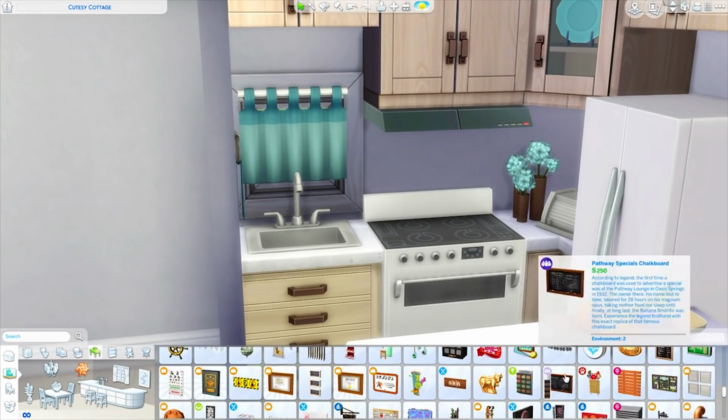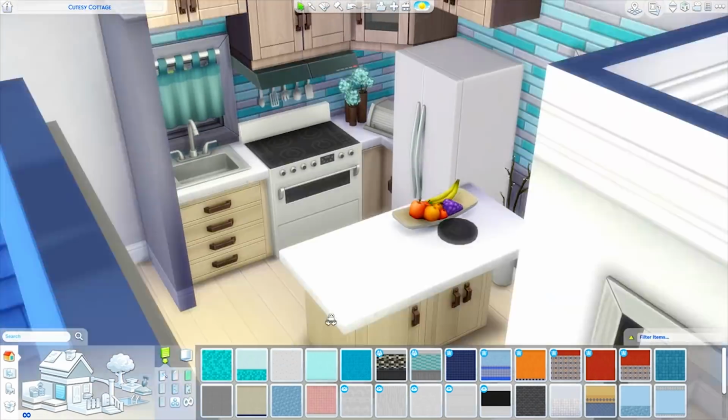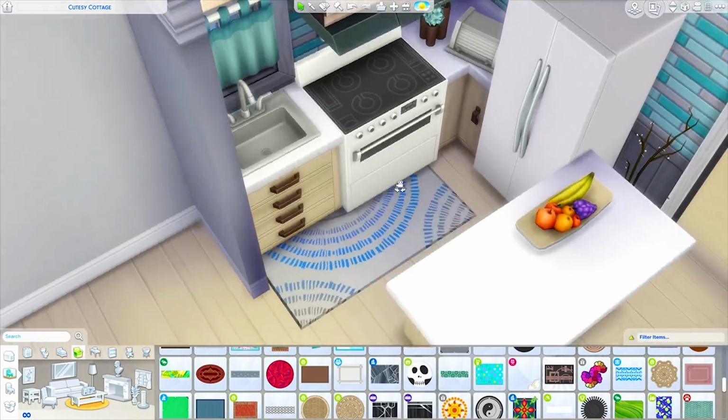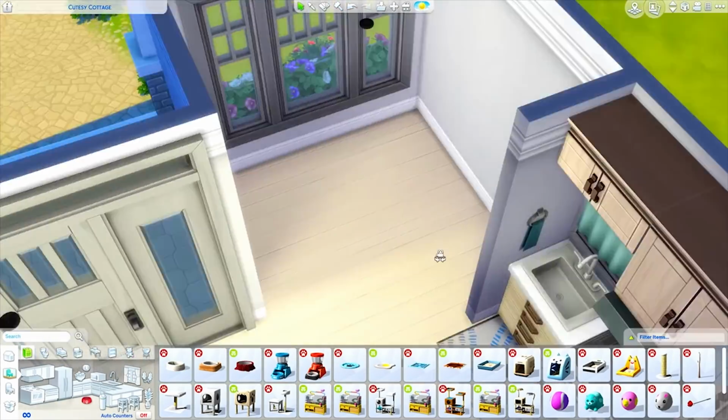I really like how this kitchen came out. I really like cramped, small spaces. I think they're so fun to work with and they come out so cozy and cute. So that is what we used for the kitchen. I also used this beautiful rug from Jungle Adventure. I used a good amount of Jungle Adventure in this build. I really loved that game pack.